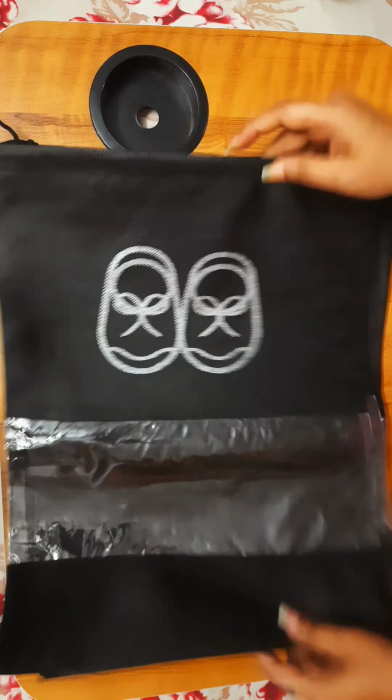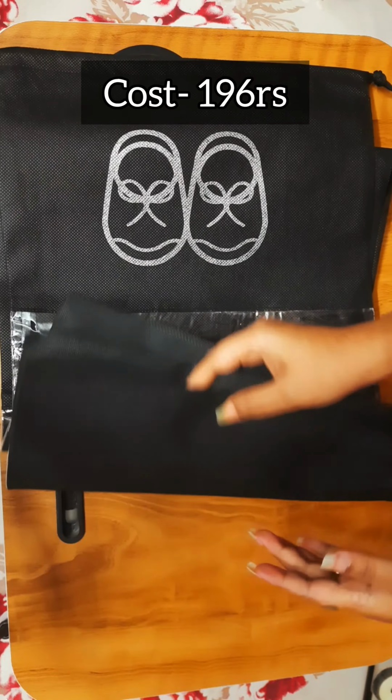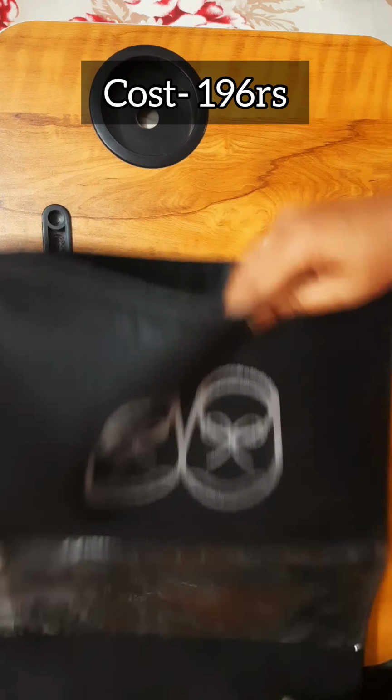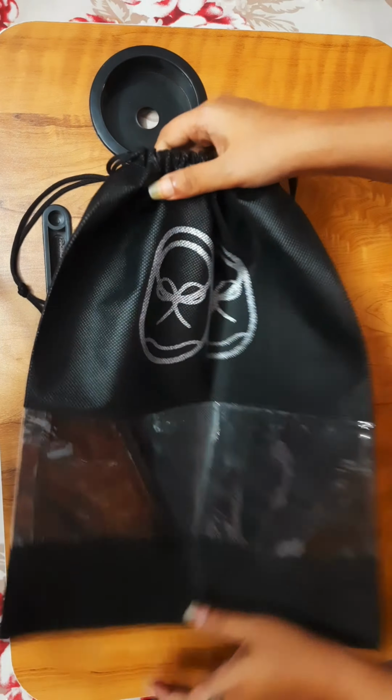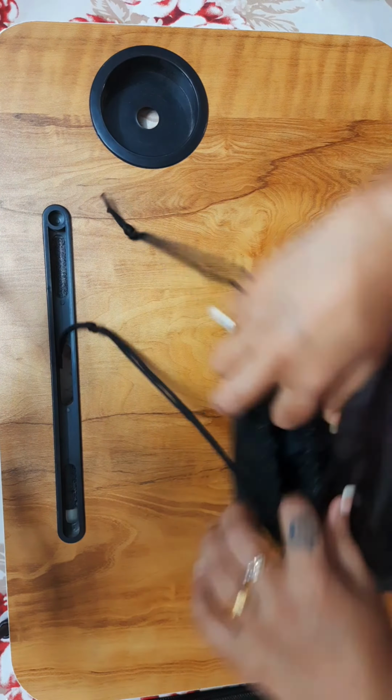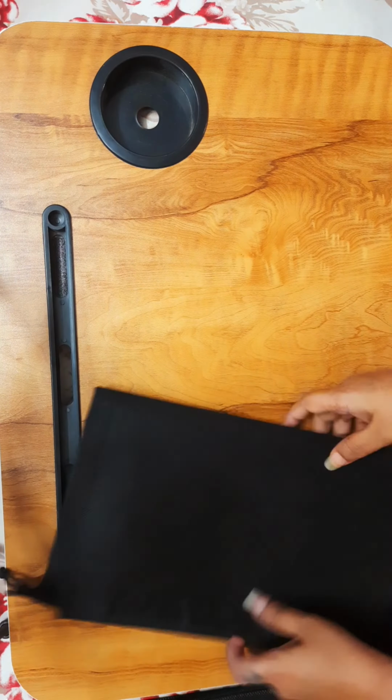So guys, next up is this 6 shoe cover. It cost 196 rupees. This is very reasonable. You can carry your shoes separately. It is built with high quality material, waterproof and dustproof, and it also has a transparent window design.